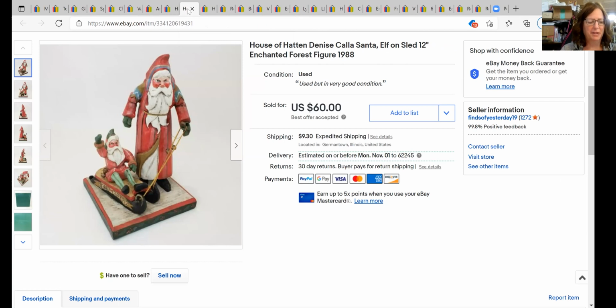This next one I found at a yard sale as well for $3. And she had a couple of them and I bought all of them. This one sold for $69.90 and my profit on it was $50.09.